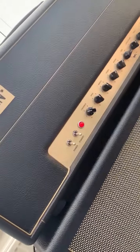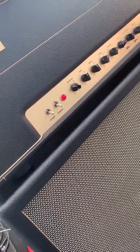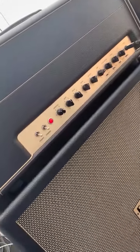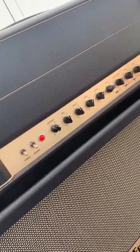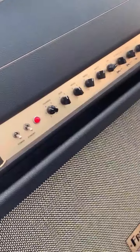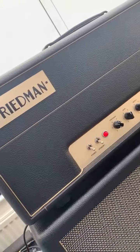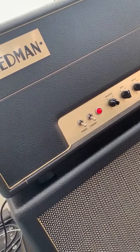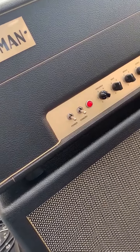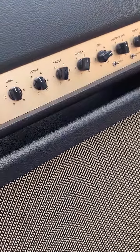Stunning sound. Three channels. It's got a clean, a channel 2, which you just heard, which is the Brown Eye channel, and channel 3, which I'll show you later on in the video, is the Hairy Brown Eye, and that gives you all the gain for solos and stuff like that. So I run it pretty much everything straight up, bass, middle, treble.